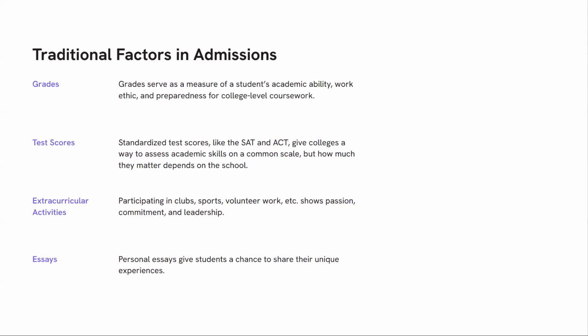Test scores. Standardized test scores like the SAT and ACT give colleges a way to assess academic skills on a common scale, but how much they matter depends on the school. Even test optional schools still consider strong SAT or ACT scores if submitted. A student with a 1500 SAT and a strong GPA could stand out for a school that's test optional.